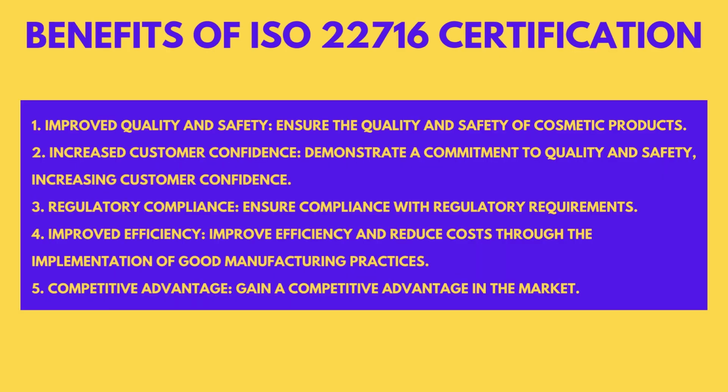Benefits of ISO 22716 certification. 1. Improved quality and safety. Ensure the quality and safety of cosmetic products. 2. Increased customer confidence. Demonstrate a commitment to quality and safety, increasing customer confidence. 3. Regulatory compliance. Ensure compliance with regulatory requirements. 4. Improved efficiency. Improve efficiency and reduce costs through the implementation of good manufacturing practices. 5. Competitive advantage. Gain a competitive advantage in the market.